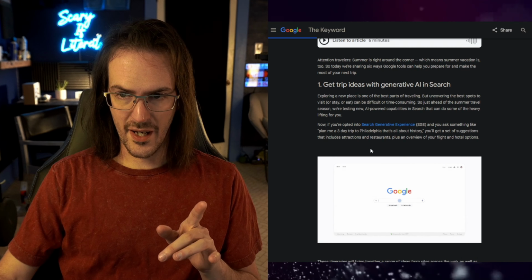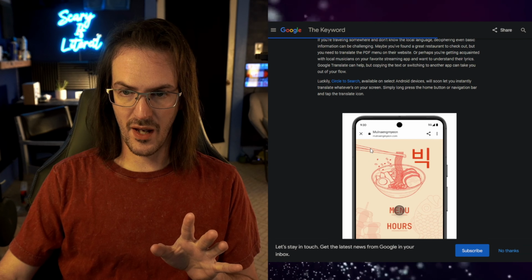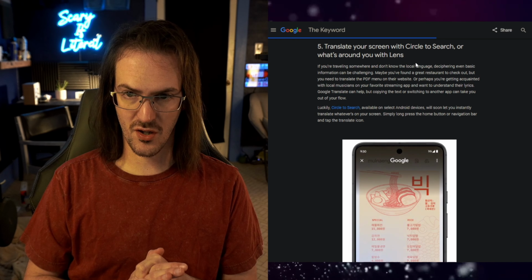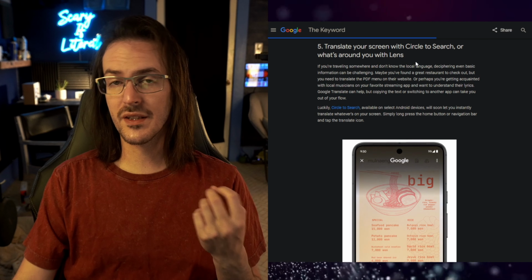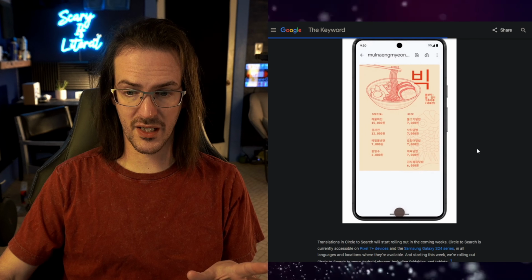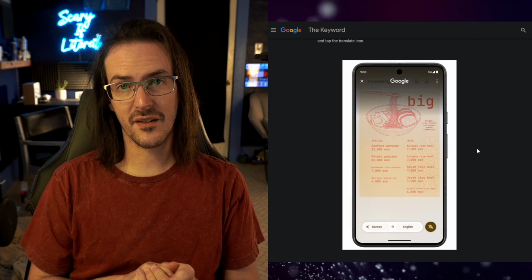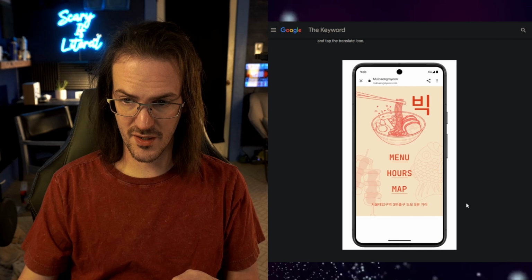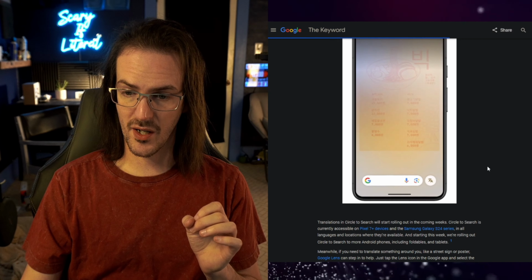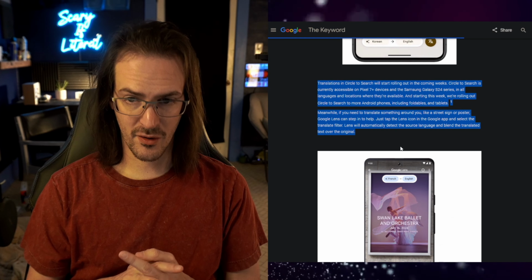We scroll down past several of these different items and arrive at this little section: "Translate your screen with Circle to Search, or what's around you with Lens." At first, you could be forgiven for thinking all they're talking about is bringing translations to Circle to Search. You can long press on that little bar down there, it pops up, you click the translation button, and there you go. You're translating something really quickly on the fly.